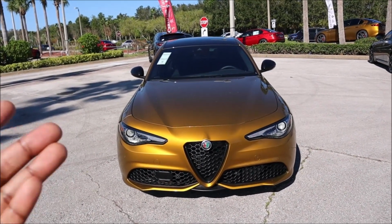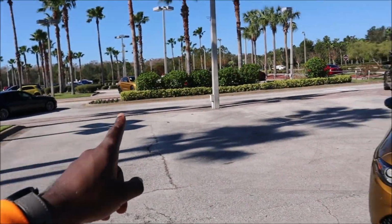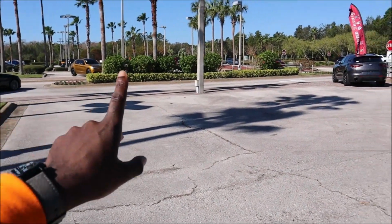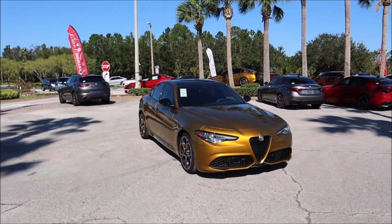Now again, here at Alfa Romeo Daytona Beach, you can see that we have one, we have two, we have three. I don't think we have any more, but with that said, you at least have three here to work with. I'm sure other dealerships will have plenty on hand right now.